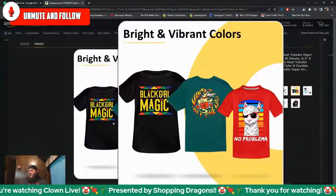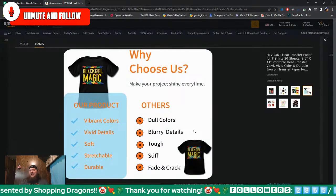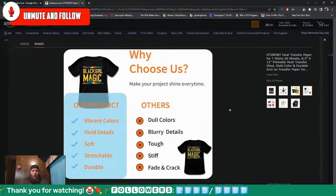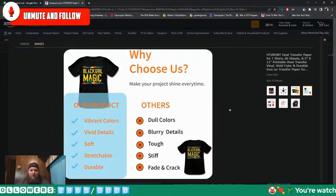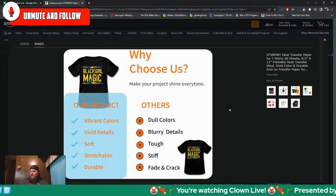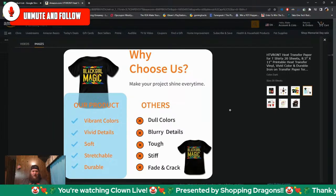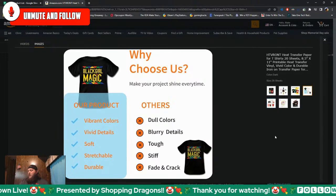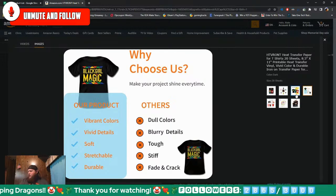So I love this. I've got a couple of these. I know that I do have this on hand. I own this, but I'm having a hard time locating my particular product today. So while it is in the house, it is a big encouragement to get all my products organized so that I know where they all are at all times. Yeah, vibrant colors, vivid details, soft materials, stretchable and durable.